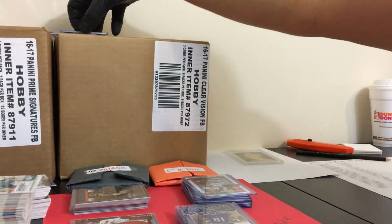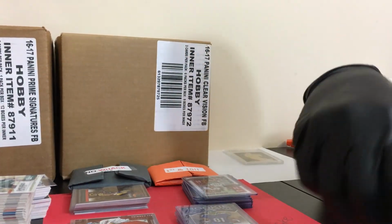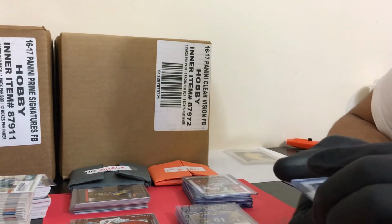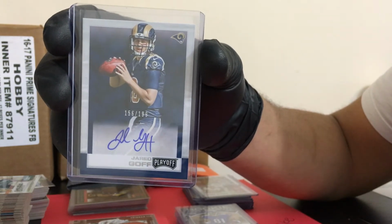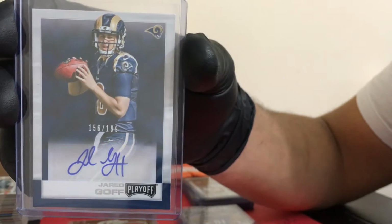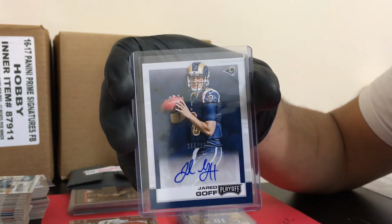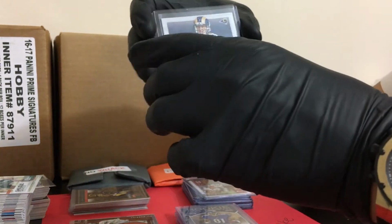Our autographs. We had two autographs come out of the entire break, but I've got to say, I am pleased with both. Out of the Playoff, our autograph was none other than Mr. Jared Goff. Jared Goff autograph card numbered 156 out of 199, going out to the LA Rams. Jared Goff rookie autograph. The Rams are Brendan. Brendan, you're taking home a lot over here, brother.